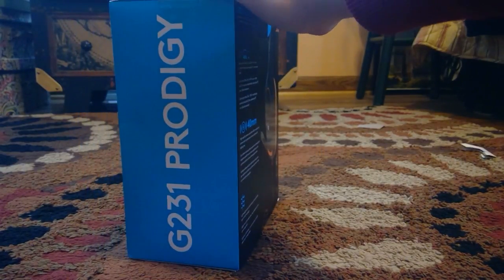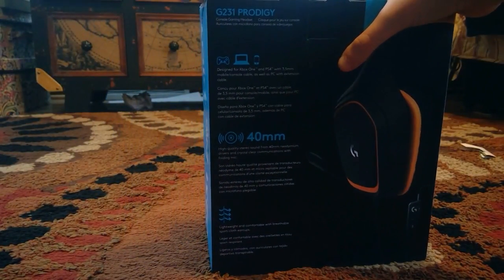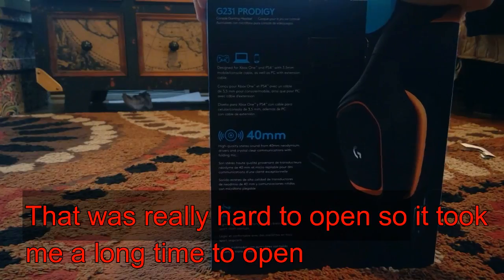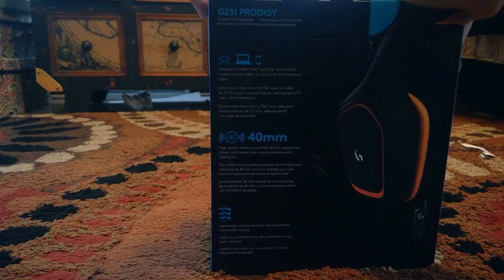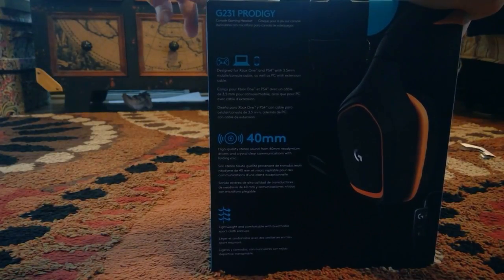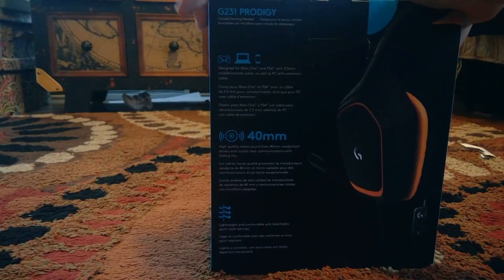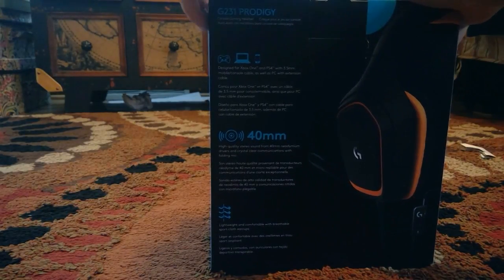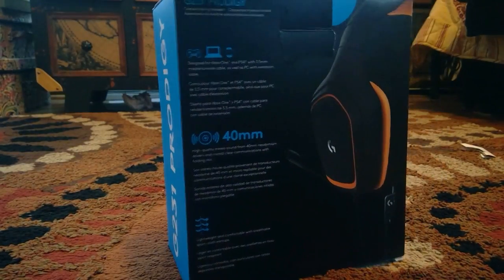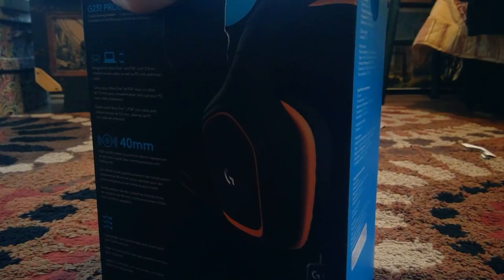Okay, then over here it says just G231 Prodigy. So let's open this guy up. I'm opening him up right now. Open already. Jeez. Why do they make these so hard to open? Seriously. You kidding me? Open, bro. Yes, bro. Oh, yeah, guys. Come on, tape. Yes, tape. We got our first piece of tape down. Let's get our next piece of tape. More hard work.